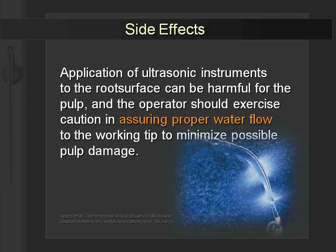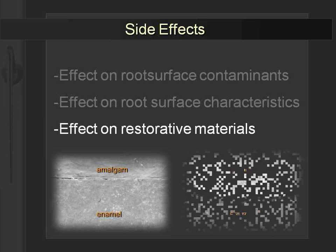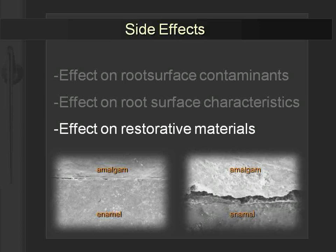When we look at restorative materials, this is amalgam and enamel. This is the margin of the restoration. If you instrument on the margin, this is the damage that it might do. Also on composites, you'll see a similar effect, especially at the margins. But move a tip across a composite filling, and you'll see a black stripe after. So you're also losing metal from your tip. So if it's not necessary, I would stay away.